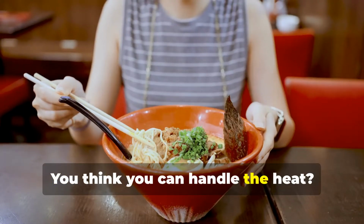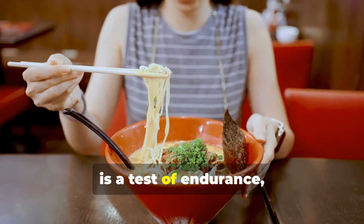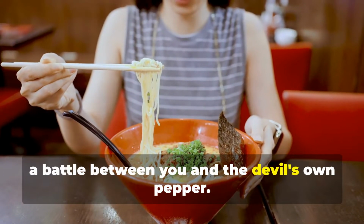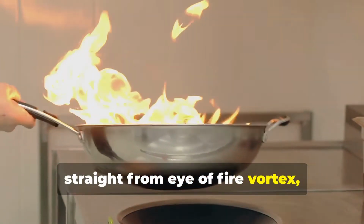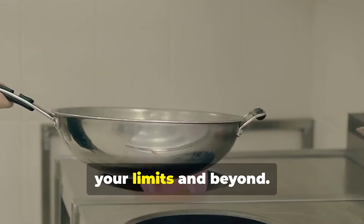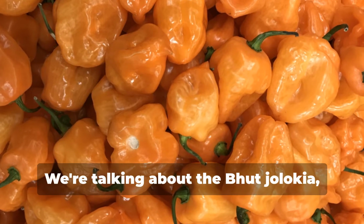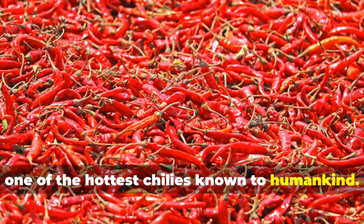You think you can handle the heat? Think again. This isn't your average spicy dish, this is a test of endurance, a battle between you and the devil's own pepper. This fiery beast, straight from Eye of Fire Vortex, is not for the faint of heart. It's a challenge that will push you to your limits and beyond. We're talking about the butjolokia, the ghost pepper, one of the hottest chilies known to humankind.